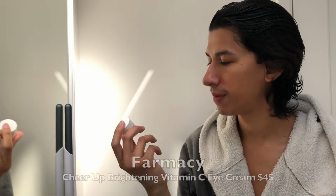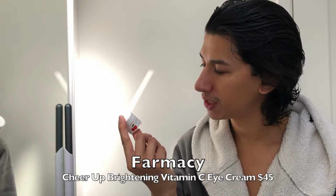You just want to take your ring finger and just do little dabbing motions. You don't want to pull and tug. You don't want to accentuate any wrinkles. Alright, and then following that, I am going to go in with the Pharmacy Cheer Up Brightening Vitamin C Eye Cream with Acerola Cherry as their highlighted ingredient.